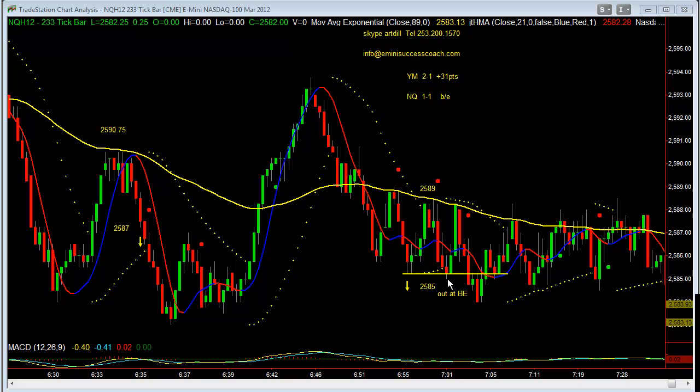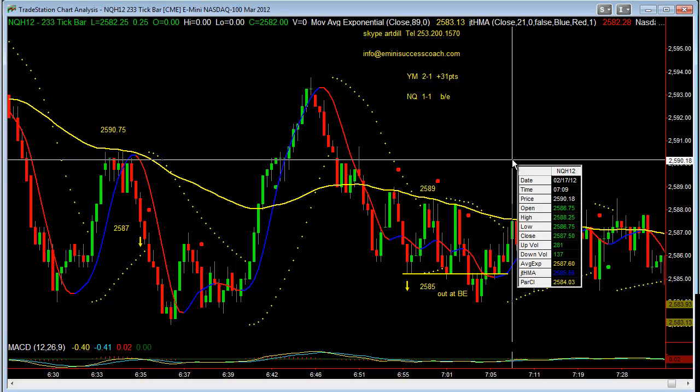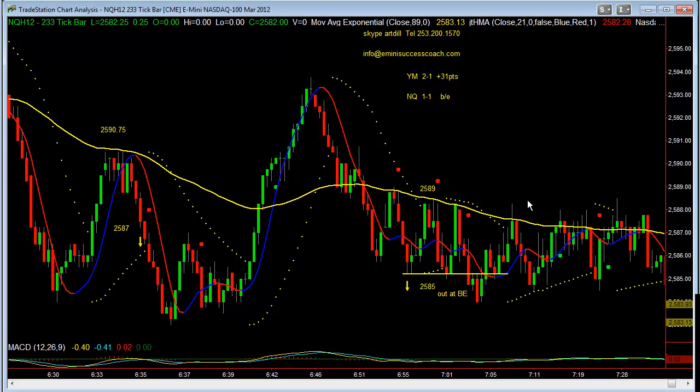I was feeling uncomfortable about the trade, and I moved one stop to break even at 25.85, and we were stopped out here on the way back up. One out at break even, one out at 25.8750, so a net minus 2.5 points on that trade.